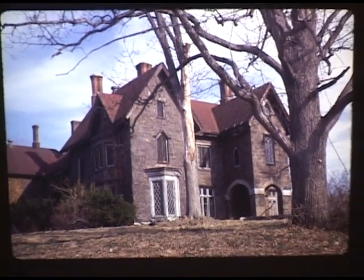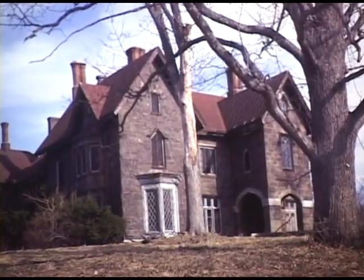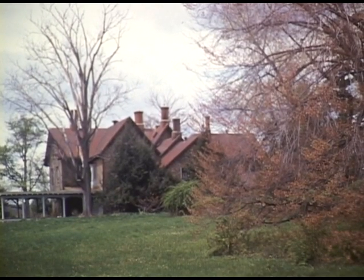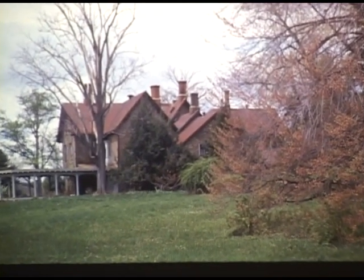It's a beautiful house. It's Gothic in stone. This is what it looked like from the backyard. Now, I trespassed down there with a friend of mine one day, and we went back and walked around the house, and the back door was wide open.